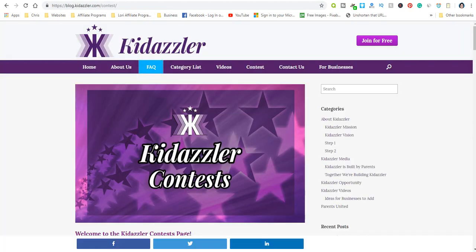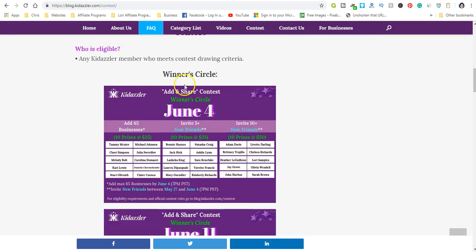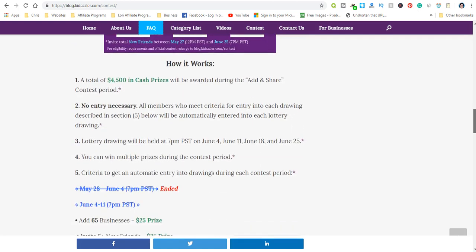One of the other things that I've really enjoyed about Kidazzler is that they have contests where people could actually win money. And you can see, here's a contest. Add 65 businesses, $10 prizes at 25. These are the people that have won. Invite 5 friends between May 27th and June 4th. These are the winners. Add 10 friends between May 27th and June 4th, and there I am, right here. That's my name, Lori Samples. I just won $50. And they've got more that go on to the end of this month, end of June.